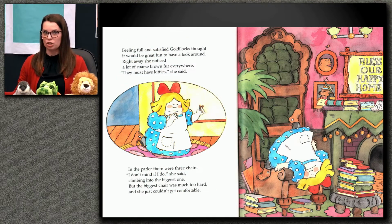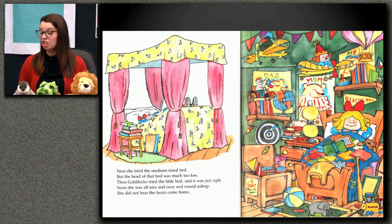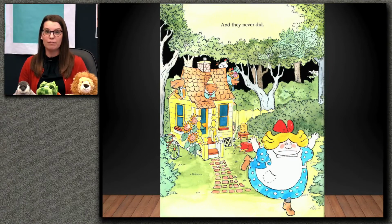She sat in their chairs. She broke their chairs. She slept in their beds. She tested them all out, and then she actually did fall asleep in Baby Bear's bed. And then the bears came home, and they chased her out of the house. And she never went back again.